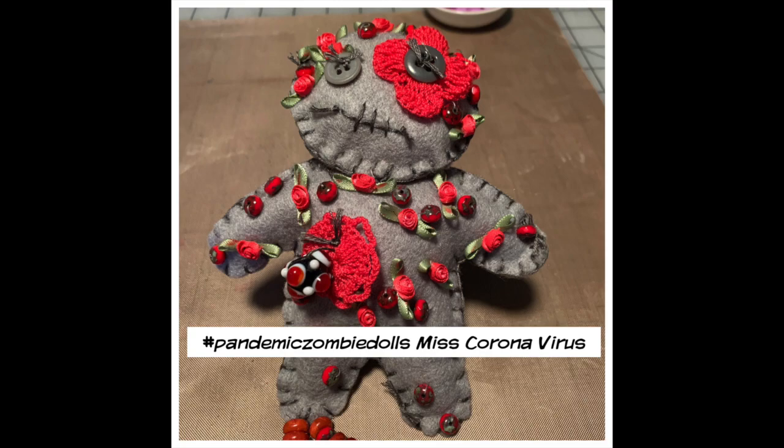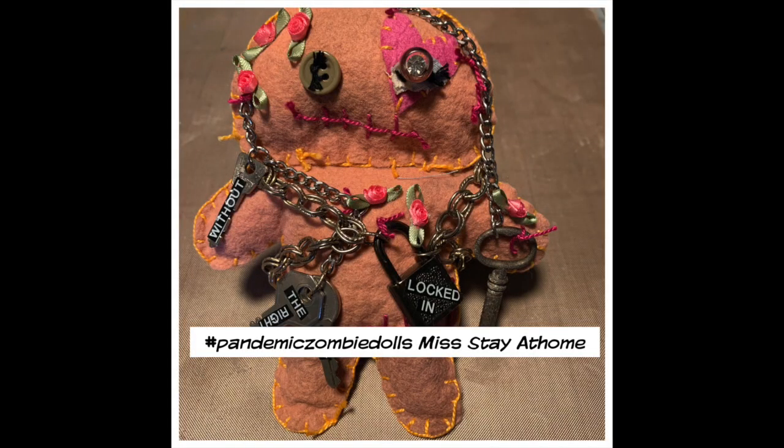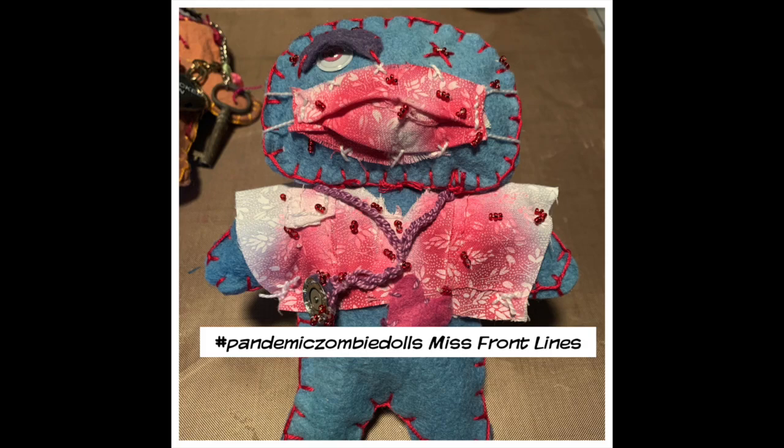I'm going to make a bunch of masks today. I don't know if I'm going to have time to do another zombie doll today, but we'll see. And I will put some pictures here of the current collection of zombies. And I have to add a couple of words to the positive affirmation doll that I'm creating for Mike Deacon's Mission Inspiration.